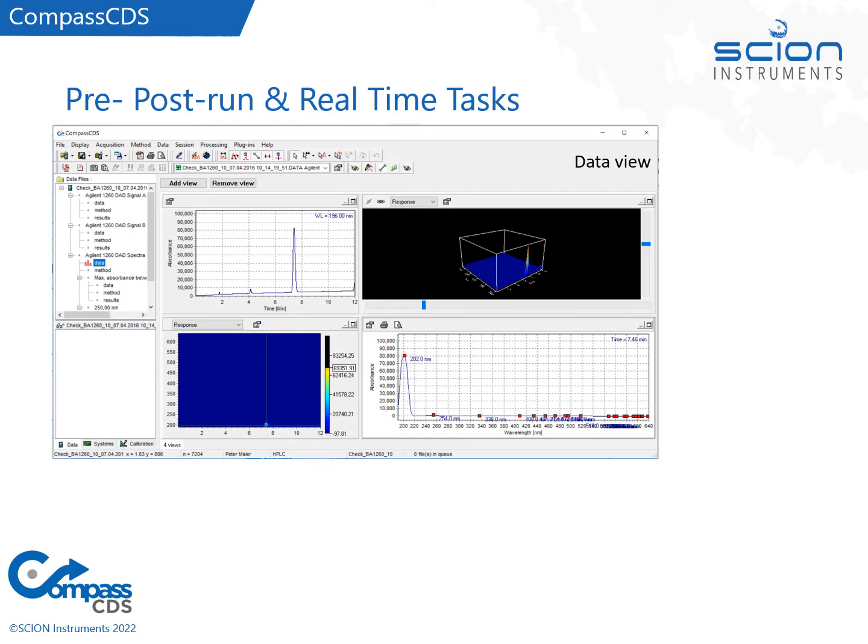On the screen now, you can see the Data View tab. On the left-hand side of the screen, you can see a series of injections that can be selected. These chromatograms appear in the center of the screen, and here you can see that this chromatogram has been extracted at 196 nanometers from the diode array detector. You can also see an absorbance spectrum that has been extracted at 7.46 minutes to allow the lambda max to be seen at 202 nanometers.